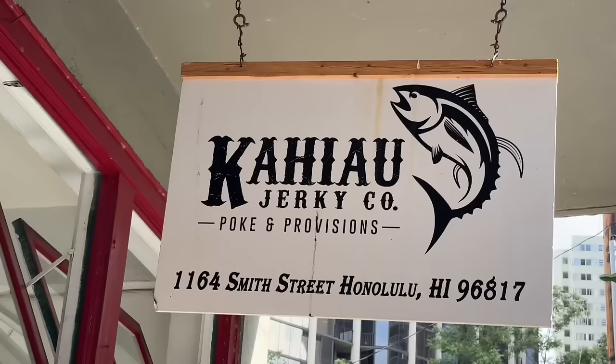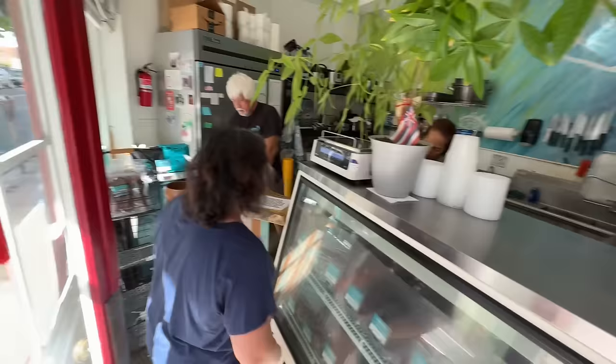We are in the heart of Chinatown. We are at the Kahiau, I think that's how you pronounce it, Poke Provisions. It's right across the street from a park. There's a lot of street parking, and this is only a to-go place from what we know. We hear it gets really busy. They're known for cold ginger for one of their sauces. I believe they specialize in cold ginger poke. That's very unique. I've never heard of it anywhere. We got to try it out.